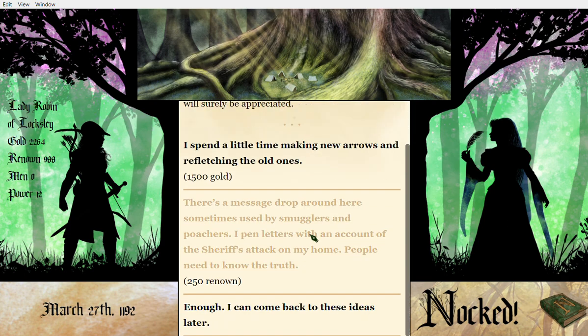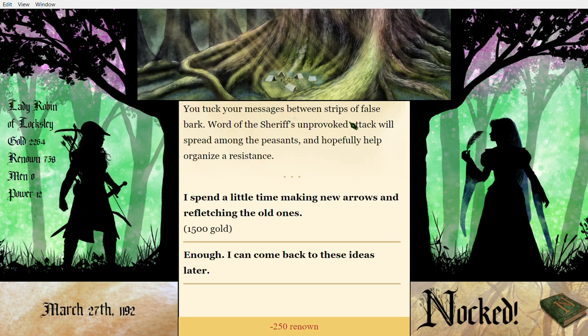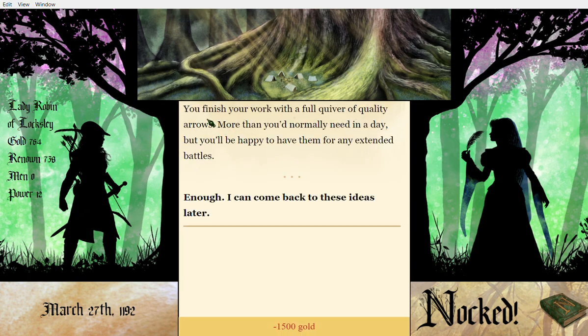Anyway. There's a message drop around here, sometimes used by smugglers and poachers. I pen letters with an account of the sheriff's attack on my home. People need to know the truth. Yeah, alright, why not? You tuck your messages between the strips of false bark. Word of the sheriff's unprovoked attack will spread among the peasants and hopefully help organize a resistance. Should I do this though? Yeah, why not? Every little bit helps, right? You finish your work with a full quiver of quality arrows, more than you'd normally need in a day, but you'll be happy to have them for any extended battles.